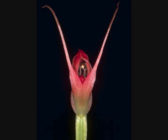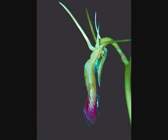The 18-inch inflorescence bears up to 12 flowers, each of which is about 1 1/4 inch long. The flowers appear during spring and summer. And apparently the mycorrhizal fungus that's in the eucalyptus and tea tree forests is not the same mycorrhizal fungus that we have in our oak and pine forests.